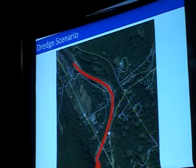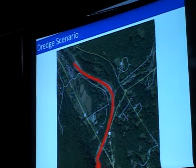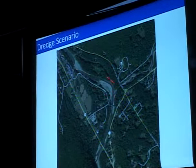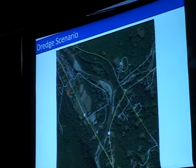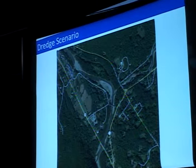And in this case, we basically lowered the channel all through this reach where you see the sediment aggradation. You see gravel bars. This is down through Mount Tremper. Here you have the Beaver Kill coming in. This is the Emerson Lodge. You're coming along 212 here and back under this Route 28 bridge.